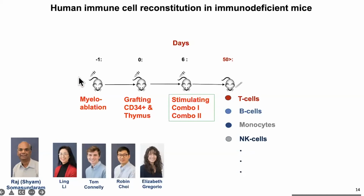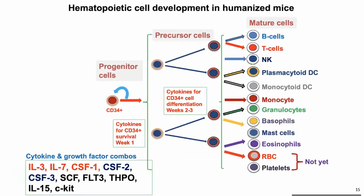So we myeloablated. In this case, we used busulfan. Now we got a new irradiator, and we can do the irradiation. We graft the mice, we graft the thymus under the kidney capsule. And then I think this is critical. We stimulate with cytokines. And then we have the readout. So let me explain the cytokines, because this is, I think, critical.